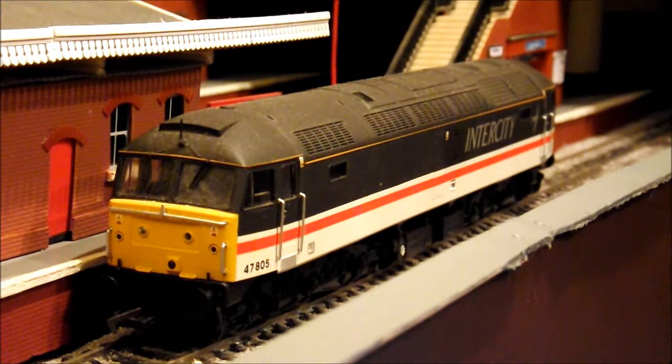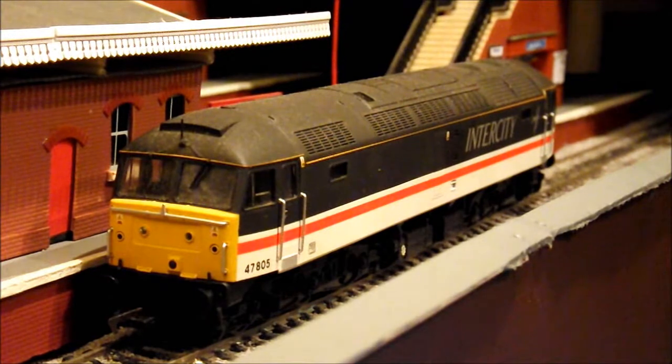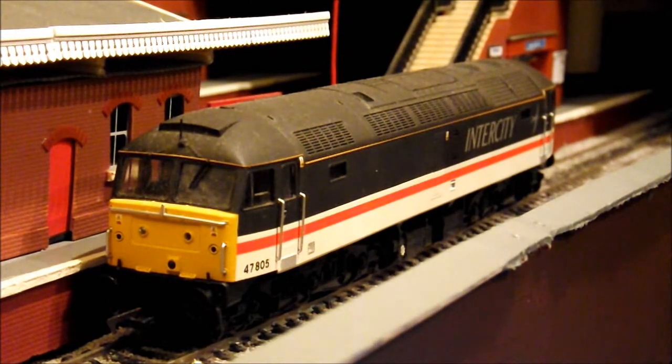This is a Helgen example, and the Helgens are really good. There's not much in it between them and the Batman versions, I don't think. I like them both, but I like the running gear of the Helgens, and I think they're probably slightly better than the Batmans in my view, because they're a bit more tolerant, a bit more forgiving if your track work isn't exactly tip top or spot on. I find that the Batman 47s can be a bit picky about some of the track work. So yeah, I do like this one, and like I said, I have a number of 47s in my fleet.